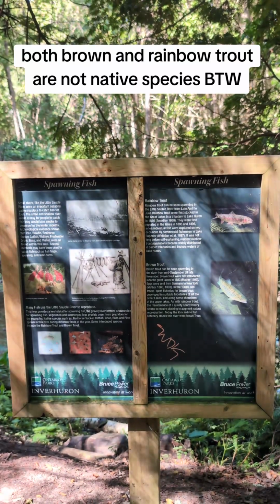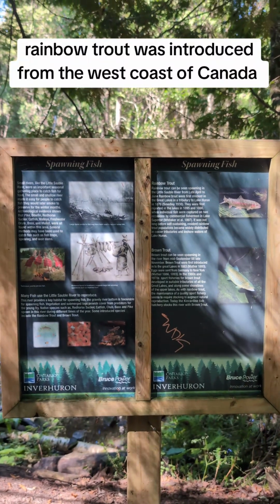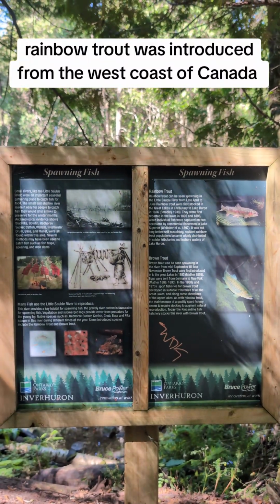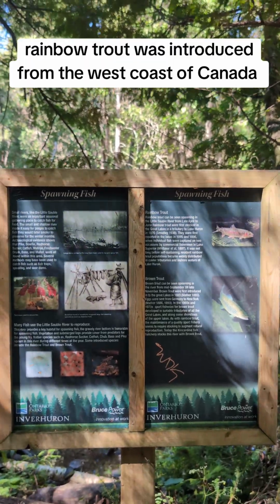Invasive, brought from Germany. Let me just add, rainbow trout, absolutely delicious. You gotta fry it with the skin on and get that skin all crispy. You won't regret it.